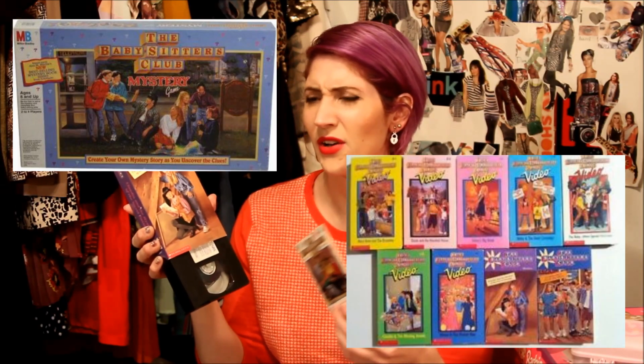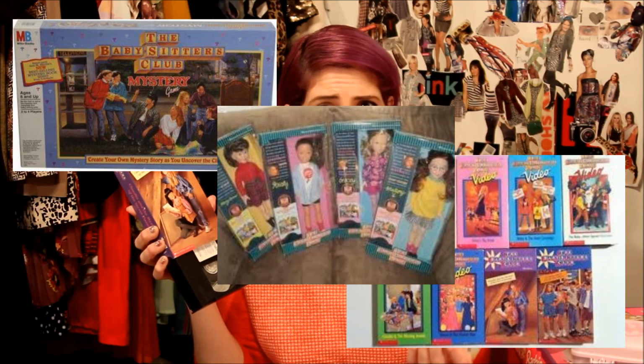Next, I got a VHS tape, but not just any VHS tape. It is a Babysitter's Club VHS tape, and not just any Babysitter's Club VHS tape. I have the entire video series, and I have probably got like 4 extras of every episode. The thing that made this one different is what was inside. This is a mini book. These came in the board games, they came in the videos, they came with the dolls. They're just really fun to collect, so anytime I can find one, I'm totally gonna buy it.